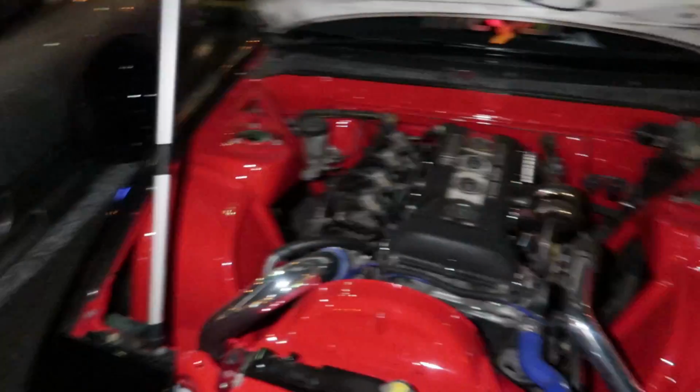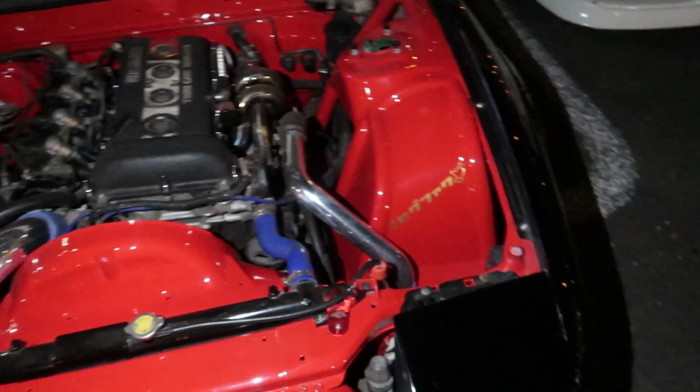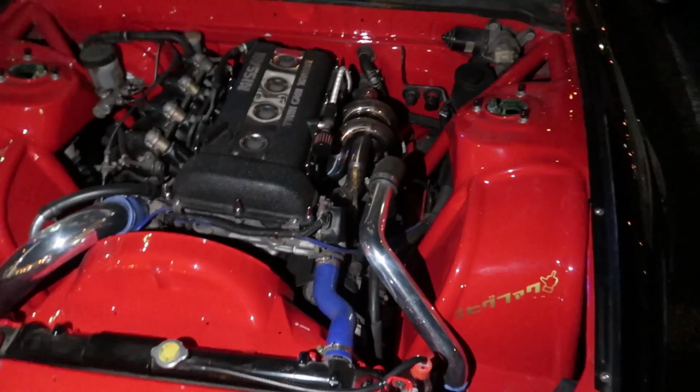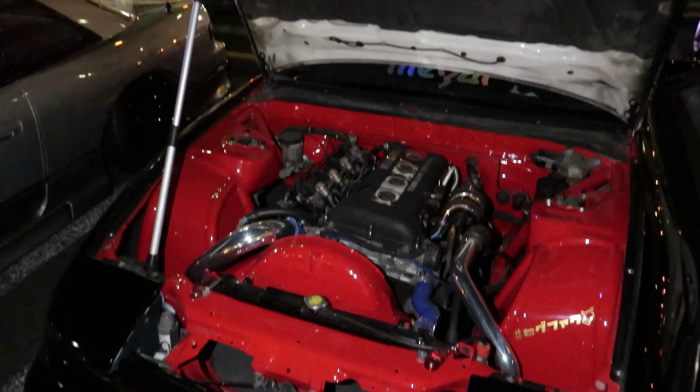All right, cool. There you go. So yeah, it's almost like tube chassis in the front, but then they've kept the original radiator support. So that's kind of interesting. But dude, look how clean that looks. Amazing. All right, let's keep walking.